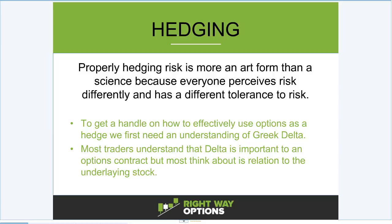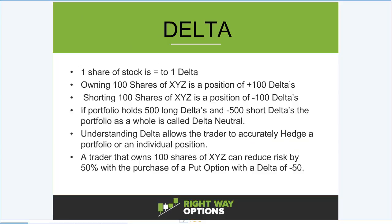So, to get started here, to get a handle on how to use it, we first have to have a really good understanding of the Greek delta. Now, most traders understand delta is a very important part of options trading. Delta tells us the percent chance that an option will continue to be in the money by expiration. It also tells us how much an option price will move up in value based on a $1 move of the stock. So delta is a really important number to know how to deal with when it comes to trading options. But there's another relationship that most people never think about and don't really know.